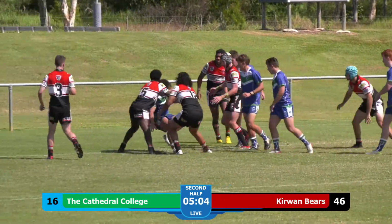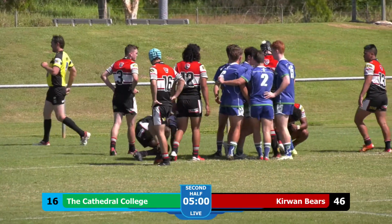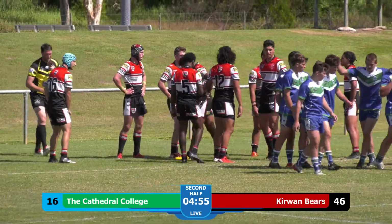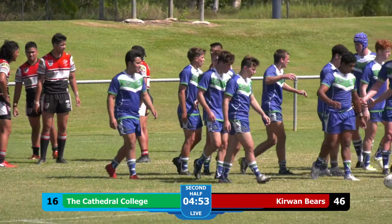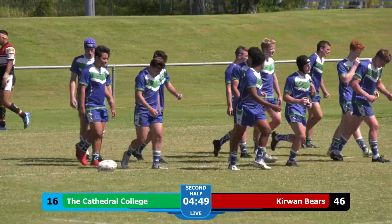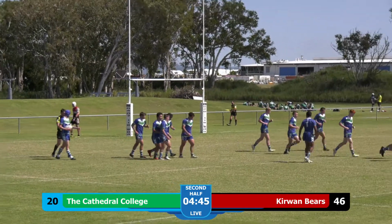Well, that was strong defence by TCC. Created a mistake from the Kirwan side, only a couple of metres out from the try line. Now this has gone back to one. This is a try for the TC that's totally against the run there. So that was created from some rush defence and putting pressure on the Kirwan side.